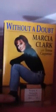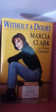The next I got from my grandpa a while back, which I think I'm probably going to give to the used bookstore because I don't think I'm ever going to read this, and it's Without a Doubt, Marcia Clark. And it's about the O.J. Simpson case. But yeah, I don't think I'm ever going to read this. I think it doesn't even interest me at all. I put it on my bookshelf just to please him, and I think I'm just going to take it to the used bookstore. So yeah.